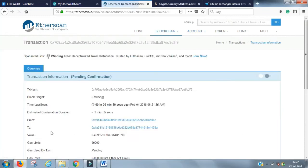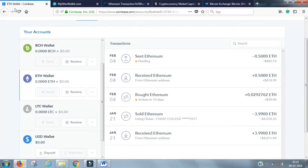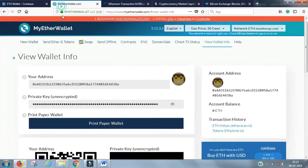We can click in here. It's pending, meaning it's in the process of being approved. So once that's approved, we will continue. All right, folks, that didn't take long. Success here, 43 seconds, perfect. That means the Ethereum has been sent from my Coinbase wallet to my Ether wallet.